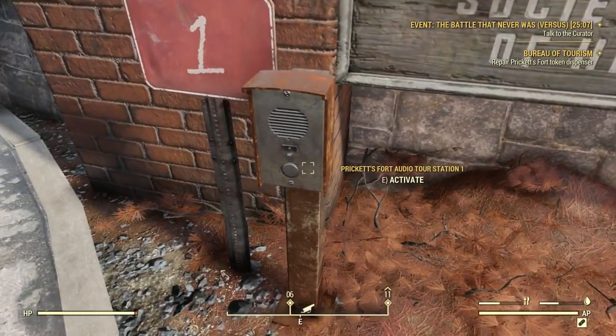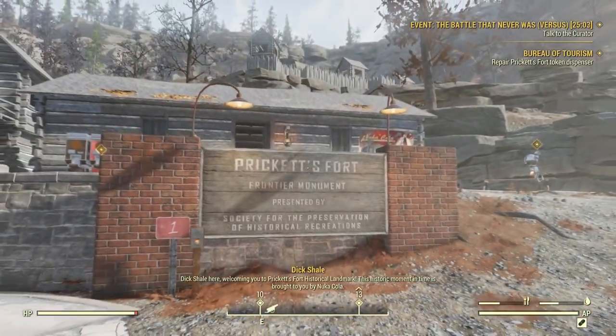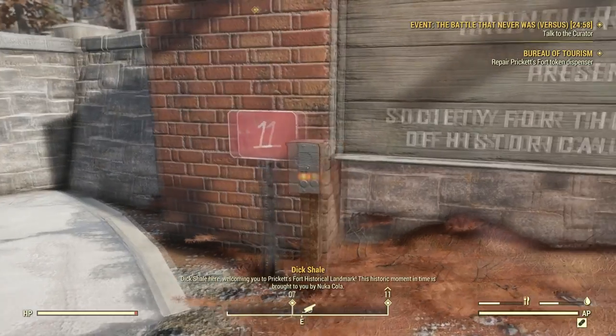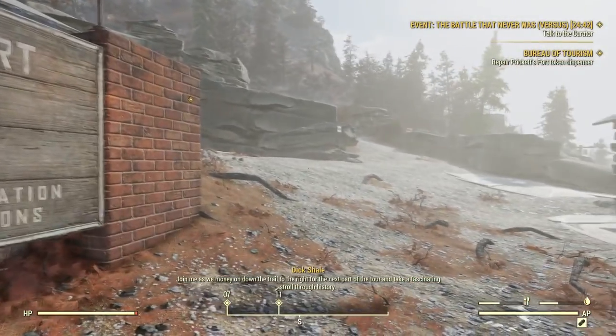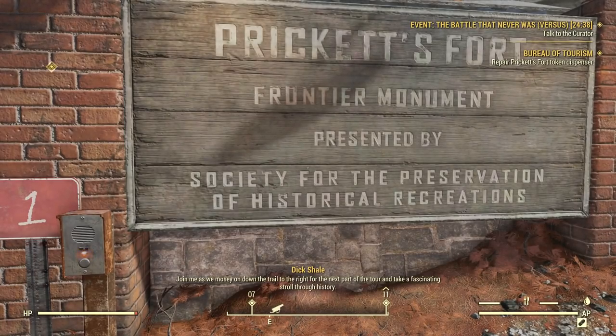Prickett's Fort, Frontier Monument, presented by Society for the Preservation of Historical Recreations. Dick Shale here, welcoming you to Prickett's Fort Historical Landmark. This amazing moment in time is brought to you by Nuka-Cola. The park features a reconstructed refuge fort and commemorates life on the Virginia frontier during the late 18th century. Join me as we mosey on down the trail to the right for the next part of the tour and take a fascinating stroll through history.